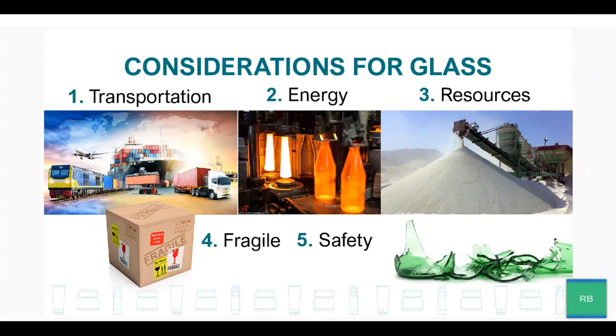Things to be considered when looking at glass. Glass in general must travel a long distance from the factory of origin to the buyer, thus the weight and distance can affect reducing your carbon emissions. Glass requires an enormous amount of energy to convert.